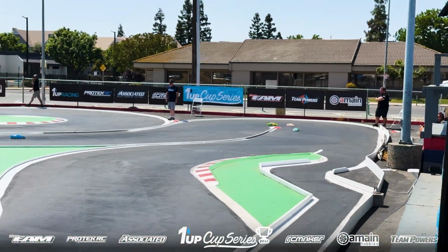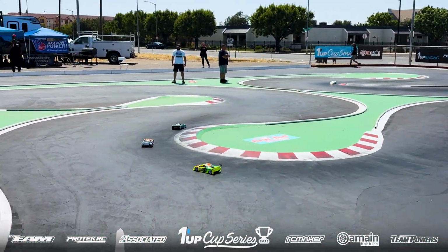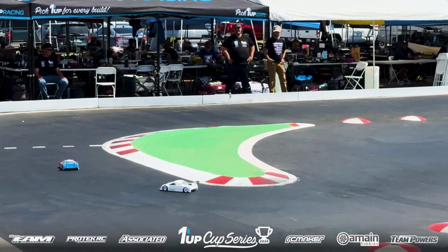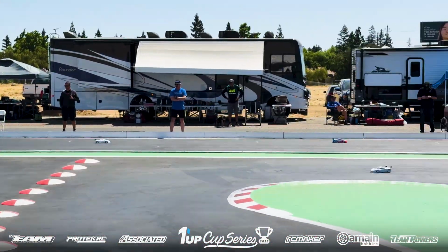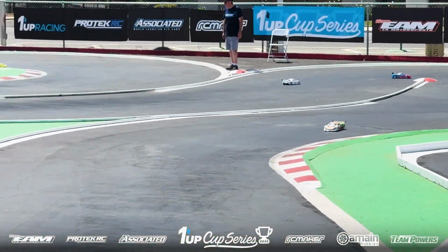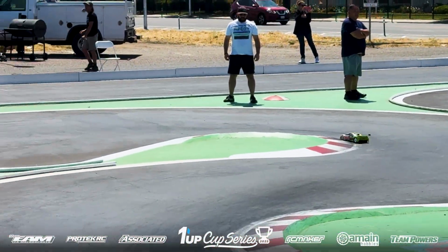Previously started on that number 8, Gonzalo into the number 5. Comes your leader once again across the stripe. 15.7 was the previous lap. Backs it up with a 15.8. He's got a 1.2 second lead. Careful in the oval. That was Mr. Lex Tyler. Track is clear, drivers. Track is clear.